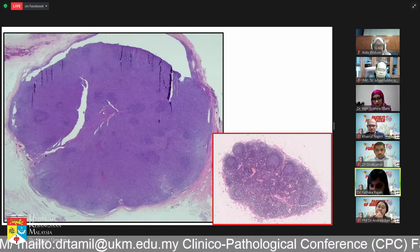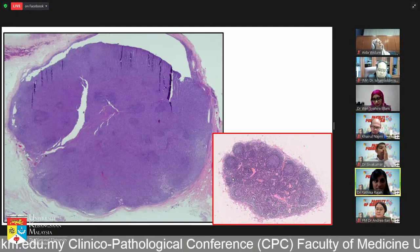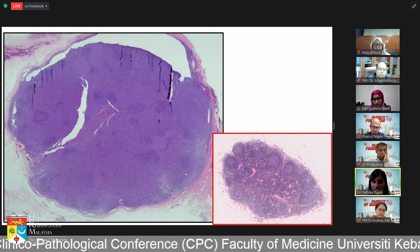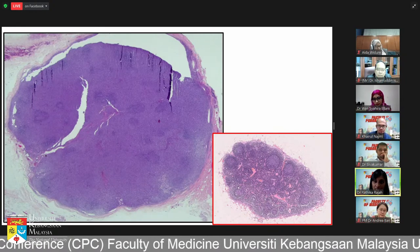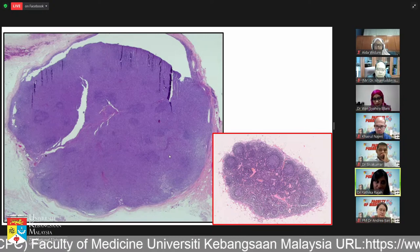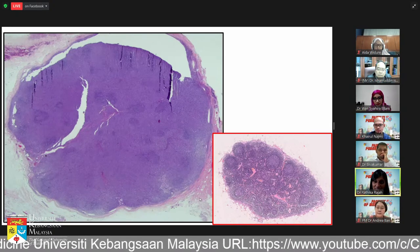Thanks, Dr. Shahira. Comparing a normal biopsy and the patient's lymph node biopsy, you can see that those nodular-like follicles, the architecture is literally effaced and it's very diffuse, generalized. The whole architecture is gone, is effaced.